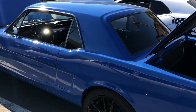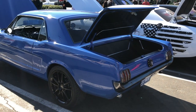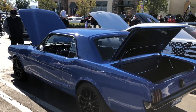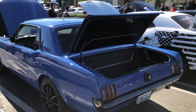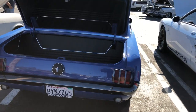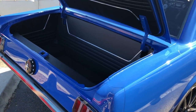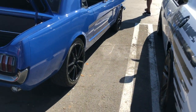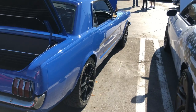I'm not the year guy on Mustangs. I want to say that it's either a '66 or a '67. I think Mustang Hunter will jump in and comment on that one. Simply awesome. That is a clean, modern resto. Got some of the modern conveniences put in it. As you can see, that trunk is not original. Simply awesome, guys. Check that out.